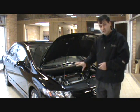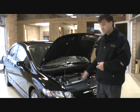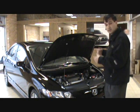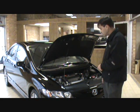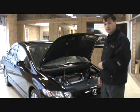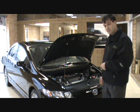Honda has put their newest ACE body structure, crash structure, in this car, which means it's designed to direct crash forces all around the body of the car, not just down the frame rails like in other vehicles in this class. This car has a 5-star crash rating. I'll go over some of the other safety features here in a bit.